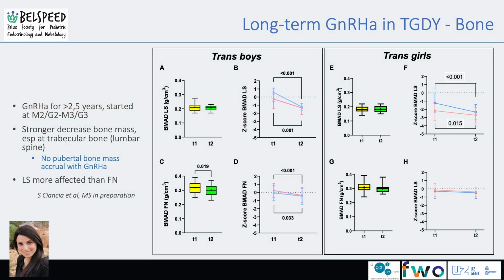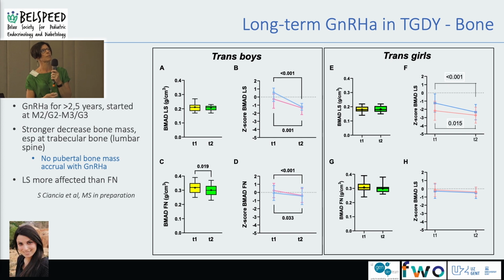Bone is always an important point of concern with use of GnRH agonists, and here also we confirmed actually what was found in other studies and showed that with such a long duration of GnRH agonists as monotherapy, you get a very important decrease in BMD Z-score. So the bone mass accrual, or the bone mass itself, remains constant. It's not a problem of loss of bone mass, but it's a problem of accrual of more bone mass, let's say, and therefore these Z-scores decline, and it's especially at the lumbar spine, much more than at the femoral neck, which you can see here below.